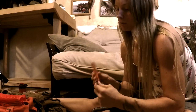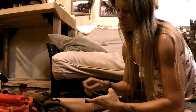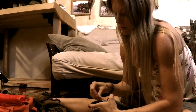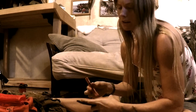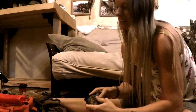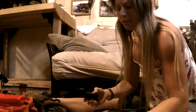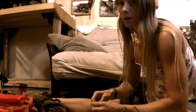These blades, you replace them, so there's extra ones in here like this. You can never have too many knives. This is why I get people that are like, your pack weighs so much, why don't you get rid of some of this stuff? I like having things along. You just never know when you might lose one.